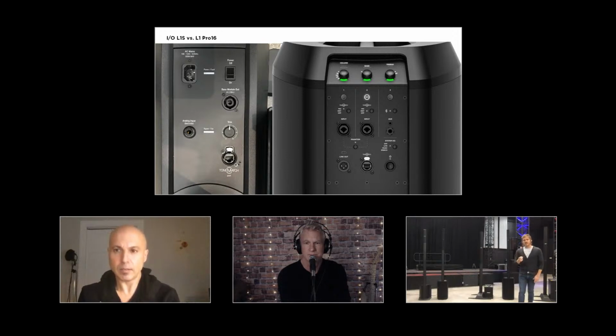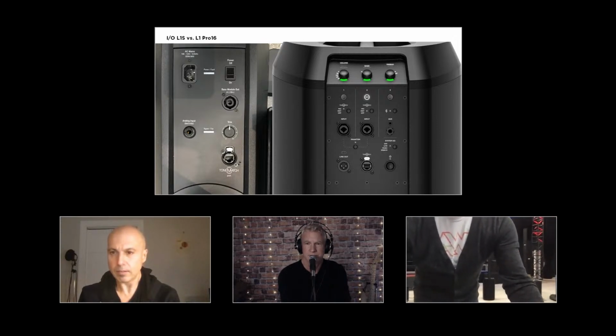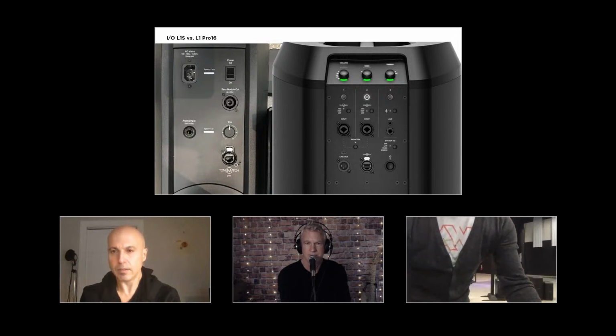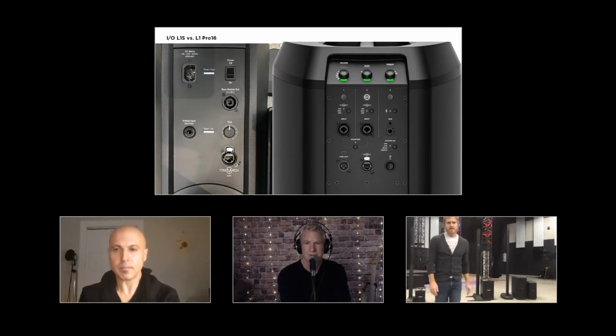And I'm going to walk over to my computer here for a sec and just turn this so we can see our B1 and B2 experience. How's that?